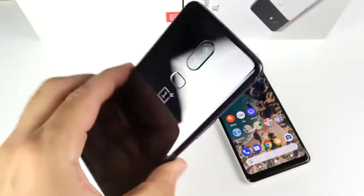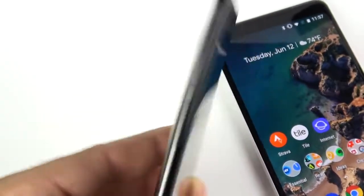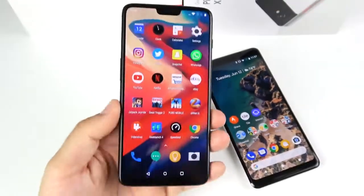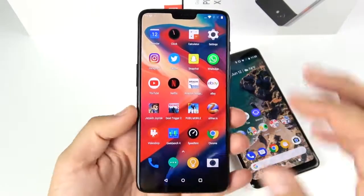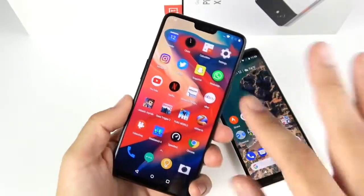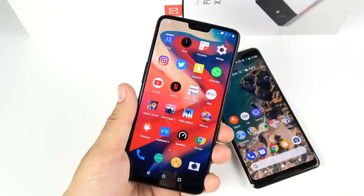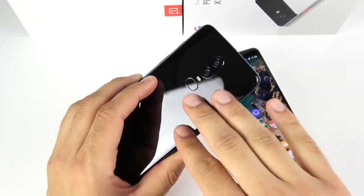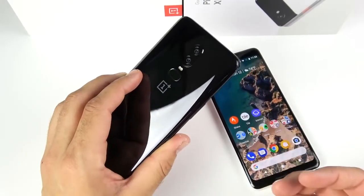Okay, so let's talk about the design and the build of the OnePlus 6. You're talking about a glass back with a kind of humped camera there. You also have the headphone jack on this guy, and you have that notch design on the front. So, it's got a mashup of a Galaxy S9 Plus, iPhone 10, a little bit of Pixel in the software. It's a mashup phone in my opinion, but overall, I don't really like glass backs too much because of the fingerprints, but they do feel very premium.